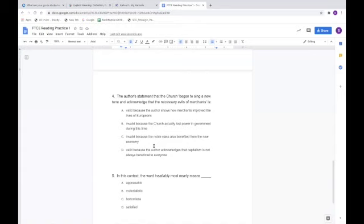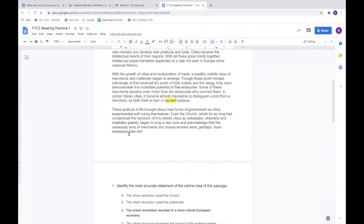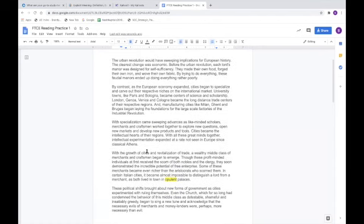Okay, try process of elimination here. I'm going to see if you can try to figure this one out on your own. The church began to sing a new tune and acknowledge that the necessary evils of merchants and money lenders were perhaps more necessary than evil. And now while I'm up here reading, I'm seeing where it does talk about university towns became centers of science and scholarship. So it does address higher education.